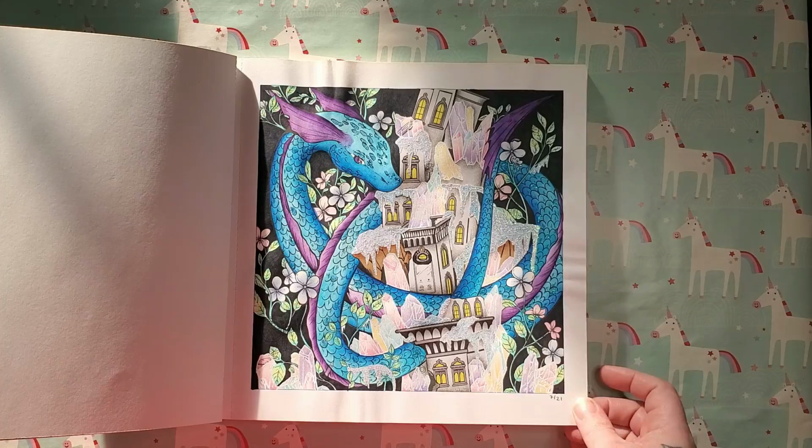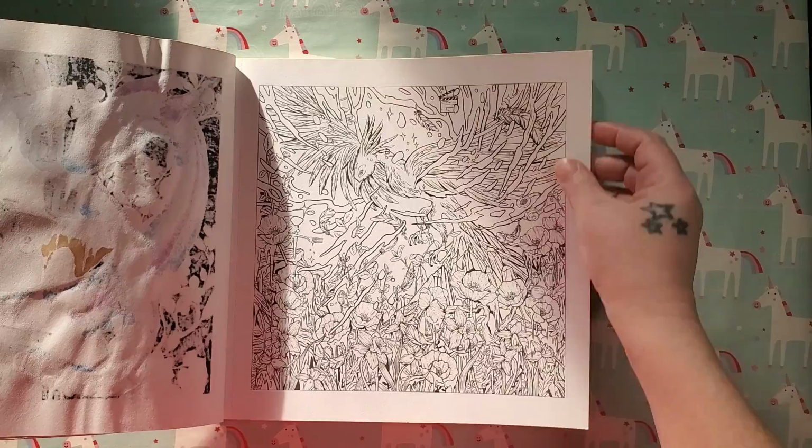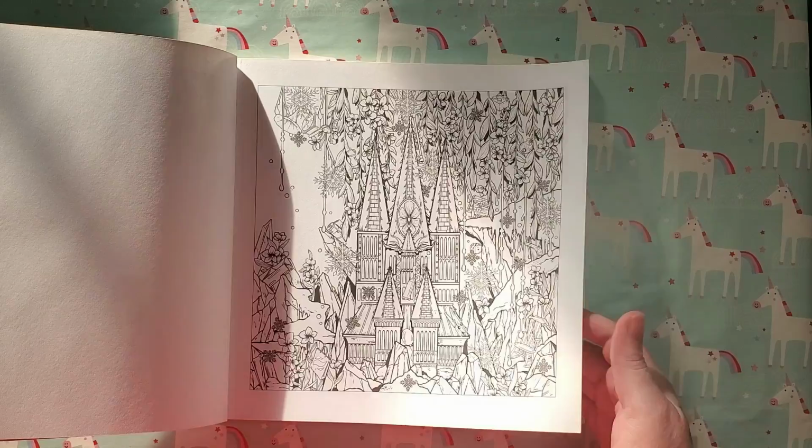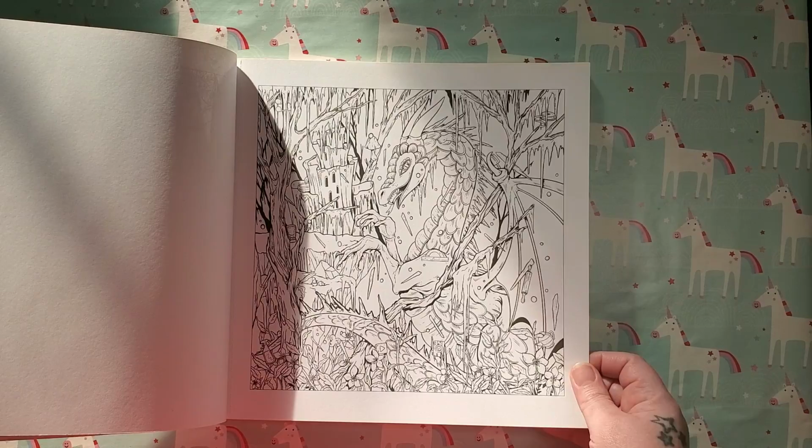Alright. And like I said, we're just going to keep looking through the pages to give you an idea of what these books look like. And they all have hidden images in them. I did read where Joseph Catimbang said that he's on for another book and that it would not have hidden images, so I'm very excited about that.